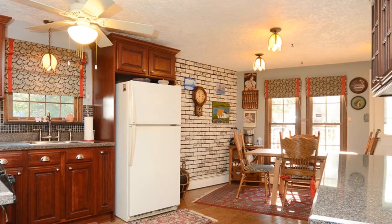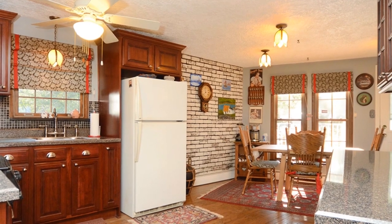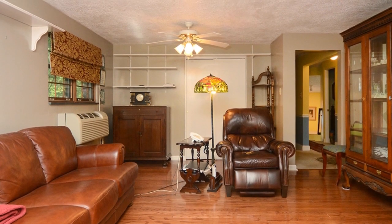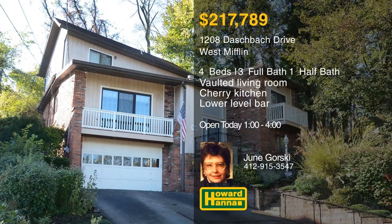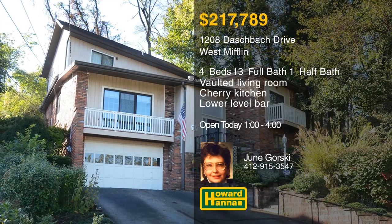Cherry cabinets line the walls of the tasteful kitchen, which flows into a sun-washed breakfast area. The nearby family room overlooks the private backyard, and a finished lower-level game room with a bar and a private entry opens up many possibilities. Experience all this home has to offer at this afternoon's open house, hosted by June Gorski between 1 and 4.